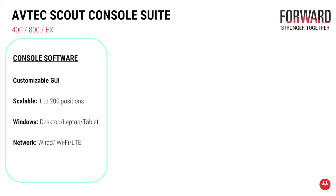When we talk about the Scout solution, the Aptech Scout console has three models: Scout 400, Scout 800, and Scout EX. The GUI of the dispatcher has a lot of flexibility in customization. The solution can handle from one position up to 200 positions. It can be configured in a Windows-based desktop or laptop and even in a tablet. The system can be configured through wired, Wi-Fi or LTE IP links.